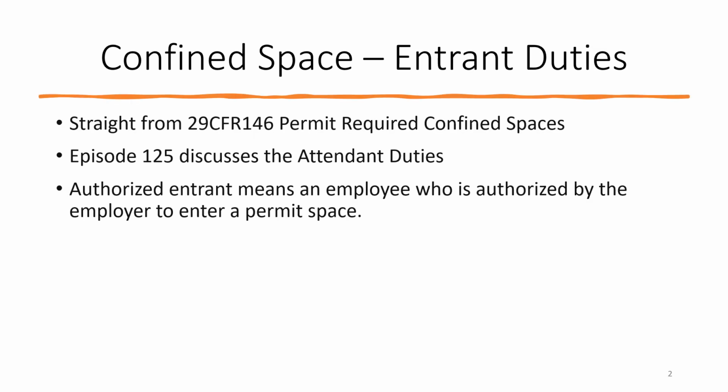A lot of things I'm taking are straight from the CFR 1910.146 permit required confined spaces. Episode 125 discussed the attendant duties. Let's talk about what the authorized entrant is. We'll do just a little definition. Authorized entrant means an employee who is authorized by the employer to enter a permit space. That's a pretty straight up definition right from the CFR itself.